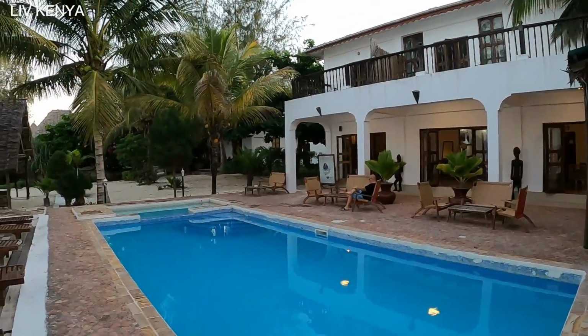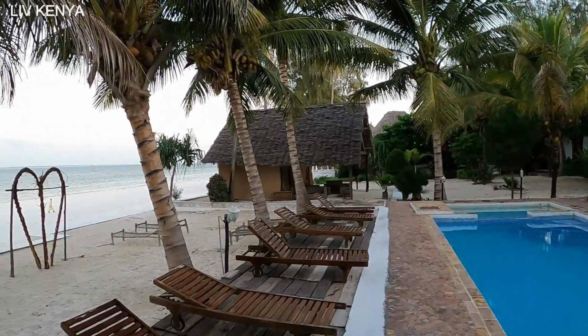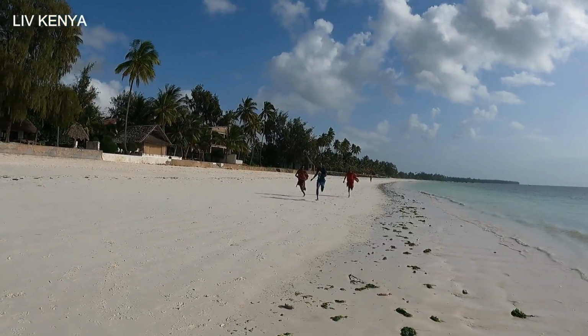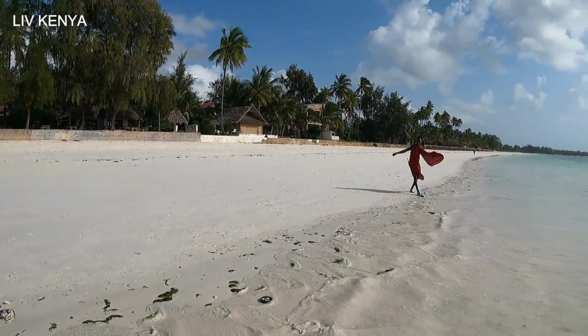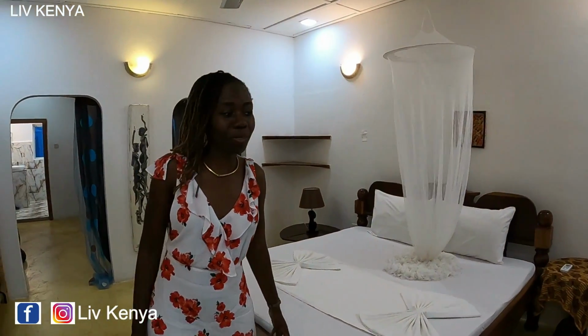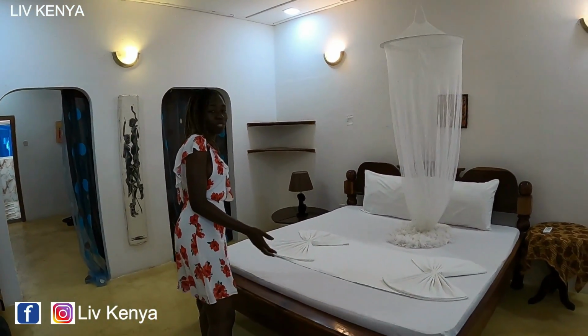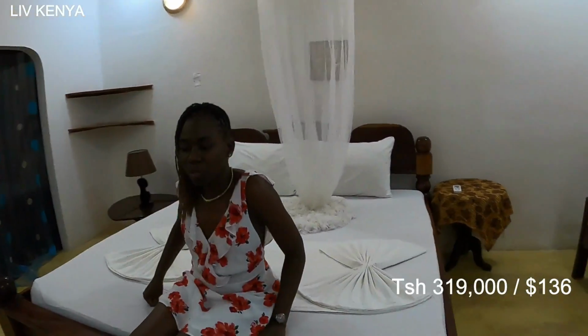Now the next place we went to was in Uroa. It was a hotel with a very quiet, beautiful beach, where we did the competition for running and the Maasai people were defeated. Now that place was 2 bedrooms, but it was a hotel where we paid for our own food; the payment was just for the accommodation. It was 319,200 Tanzanian shillings.